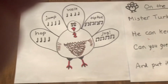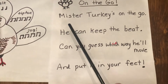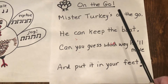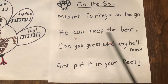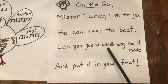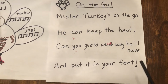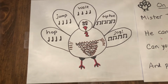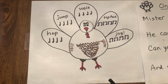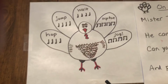Excellent. Now let's look at our poem again. Let's say it together. Mr. Turkey's on the go. He can keep the beat. Can you guess which way he'll move and put it in your feet? All right, my friends, it's a can you guess. What if I mix up the feathers this time? See if you can do whichever rhythm I point to.